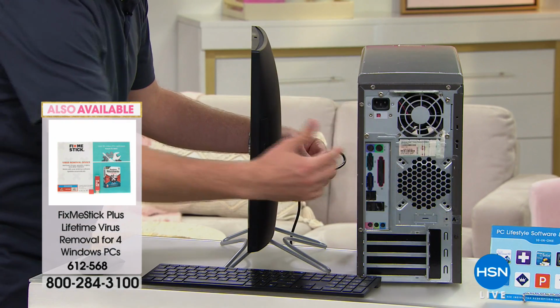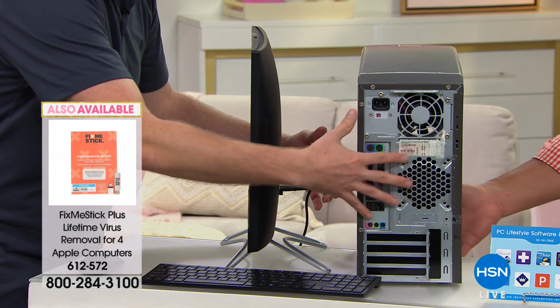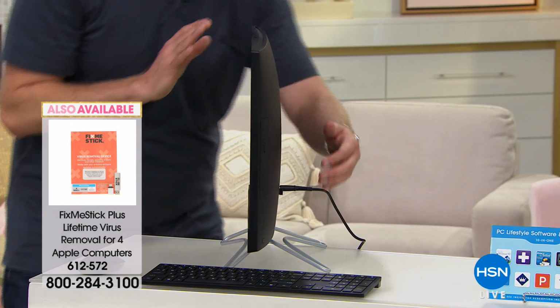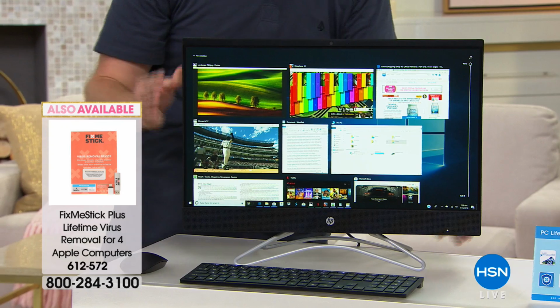All those insides now fit inside here. The HP engineers have figured out a way to get rid of this clutter and now put it right here. That's why these all-in-ones have become like the hottest thing on the market, because you get that desk space back. You can put this on the kitchen countertop.